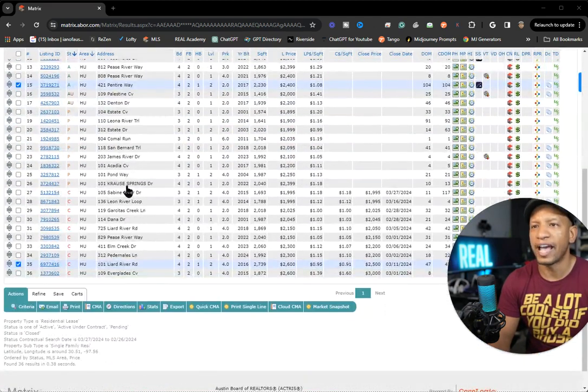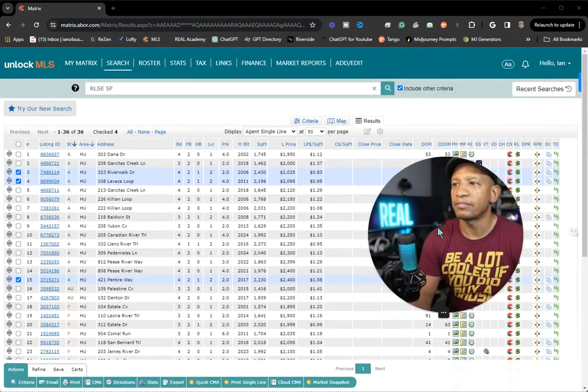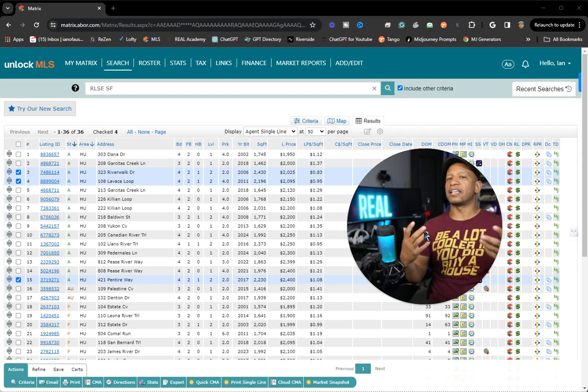So let's look at what's actually closed. Again, Dana Drive, great example, $1.03 a square foot, $1 a square foot, $1.05, $1.15. So we're seeing about $1.06, $1.07 per square foot. And that seems to be a really solid price point to be able to get it listed out within about a 30-day time. So that's my quick high-level assessment of this neighborhood.